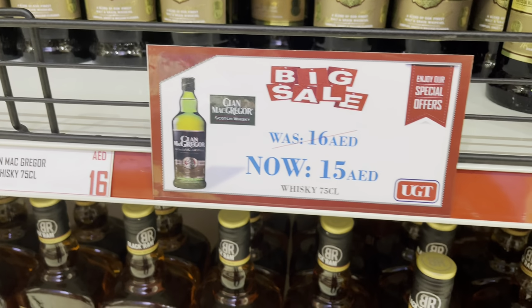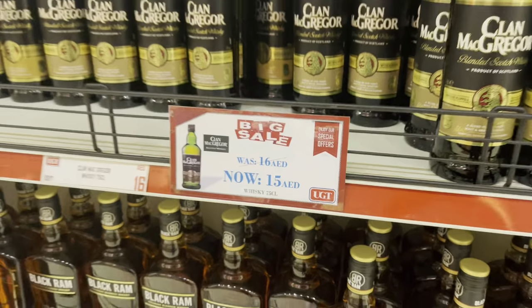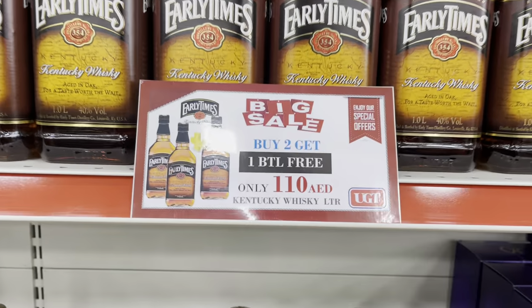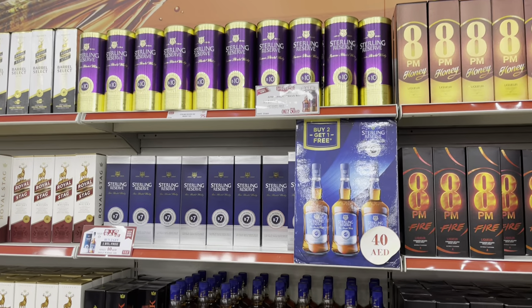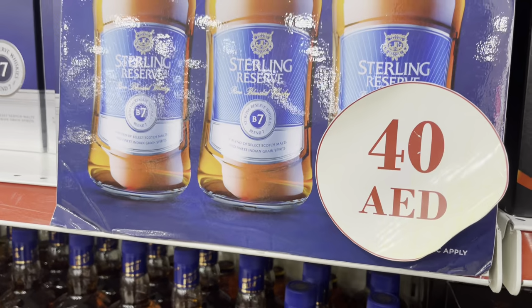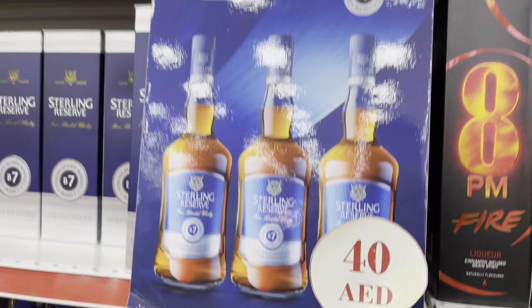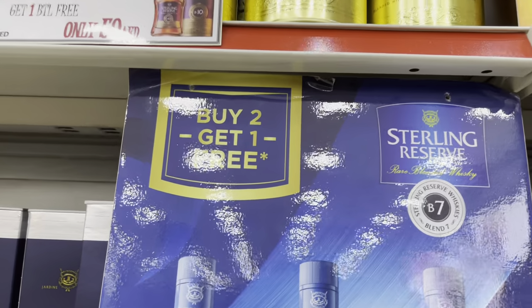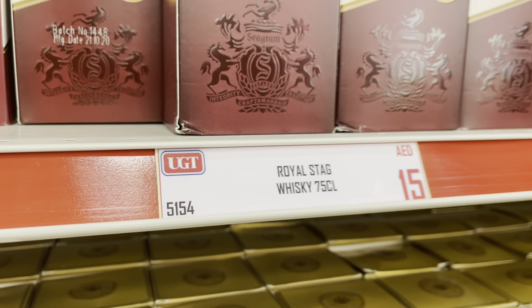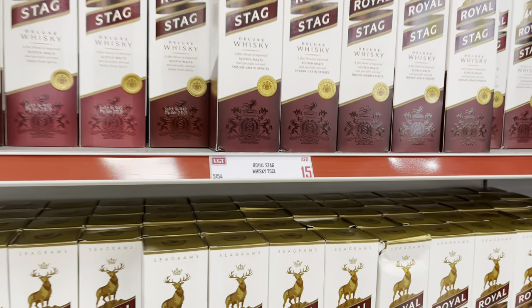And this bottle of Clan Macgregor is 10 dirham cheaper here. And this whiskey tastes something like Jack Daniel's. Guys, make sure you watch this video until the end because I'm going to show you more amazing offers from this shop. And many more offers, buy 2 get 1, like this one, 40 dirhams for 3 bottles. And here's the deal for the Royal Stag lovers.